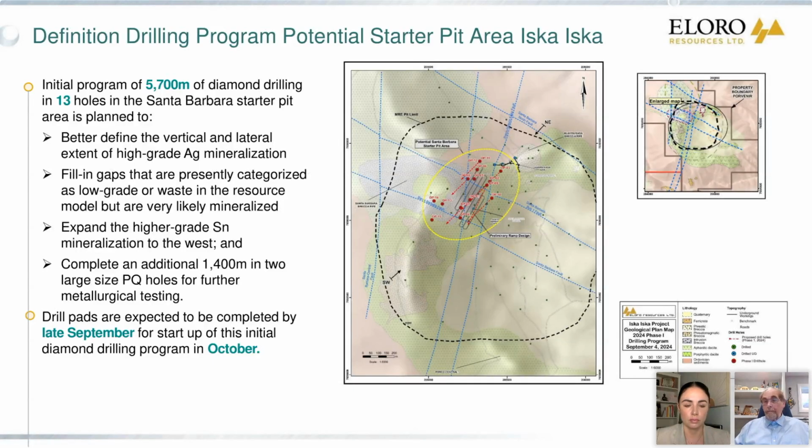The tin is a high priority target. It's very, very under-drilled. We had some very, very good tin intersections we reported, but definitely it needs more drilling to the west. And I'll show you a slide a little bit later to give the investors a better idea of how expanding that tin zone can have a significant impact.